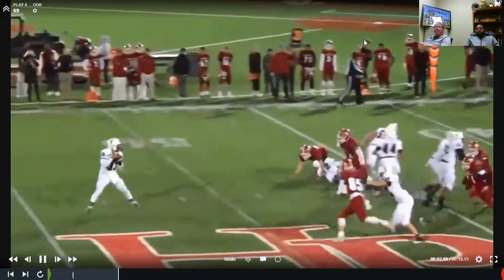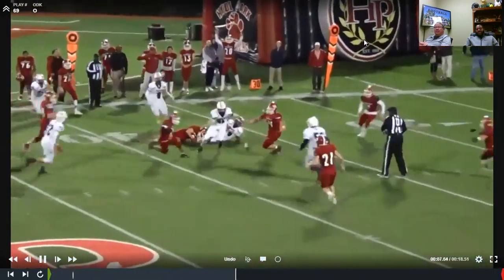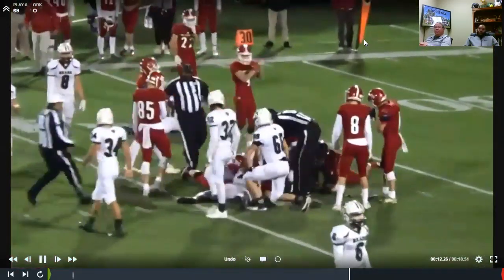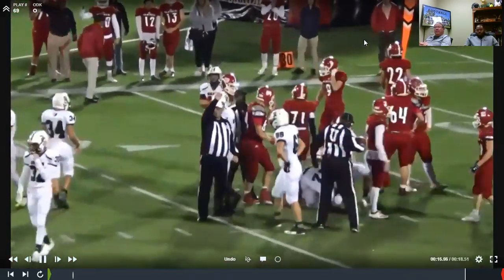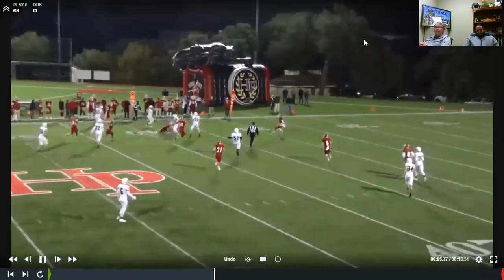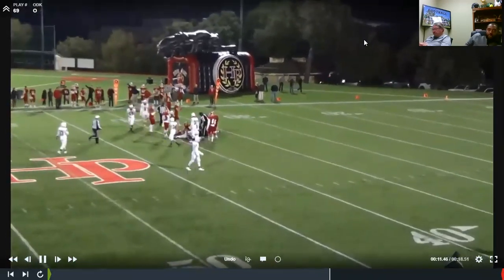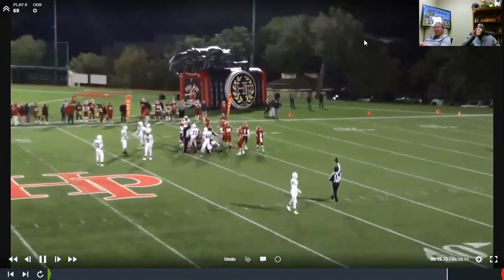Third and long now. Got to throw a quick screen. They do a good job, but they put their hat on the ball, and so the ball pops up and they get it. Our screen left. This play's been really good for us over the years. A lot of touchdowns. Hunter Burcham scored a lot of touchdowns, that was his favorite play.